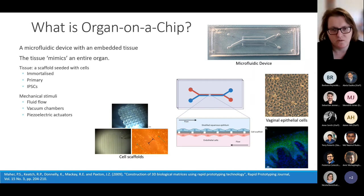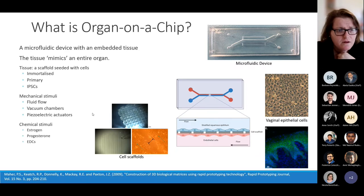But if we go to more complex tissues, like the lung, you can put vacuum chambers in either side of the PDMS. Organ on a chip devices are made out of a PDMS type structure, so it's flexible. So we can put in these vacuum chambers and then use this with a pumping mechanism to actually stretch the membrane so that we can mimic the lung breathing. And the other thing that we can use is things like piezoelectric actuators.